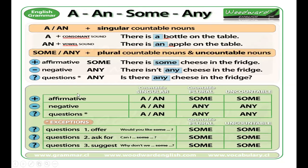So, remember this formula. Si podemos, tomémosle una screenshot a esta slide, because this is key. Esta es clave, ¿verdad? Este slide. Because it summarizes, porque resume, ¿verdad? Affirmative, some, negative, any, questions, any. Okay, so I'm going to send it to you now. And if you can take a better picture than mine, it's going to be okay.